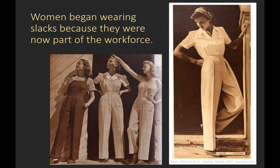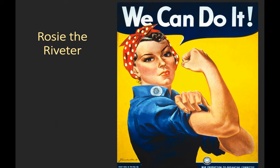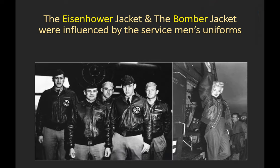Women began wearing slacks because they were now part of the workforce. So this is when pants really became popular for women, the 40s. Up until this point, women didn't wear pants at all. Rosie the Riveter became a really popular icon for women in society because this is women taking over the workforce. If you've seen this poster or this replica anywhere, her name is Rosie the Riveter, and it's basically saying that women can do everything men can do.